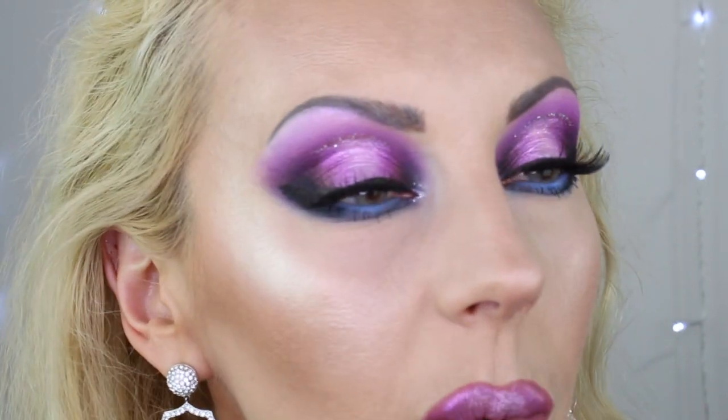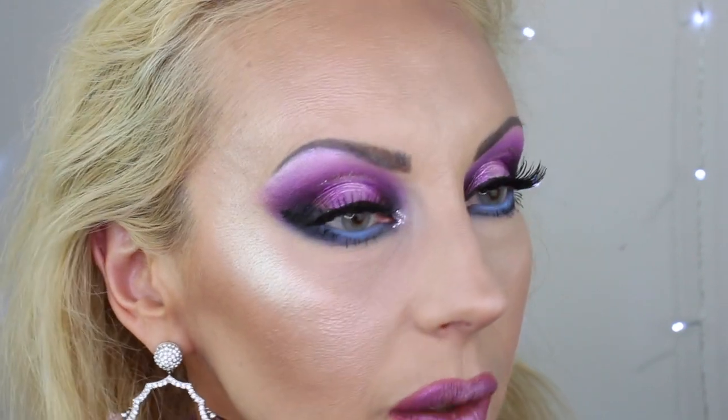So this is what I came up with. It's really smoky, really deep the way I like it. I really love the pink wet shadow. I love the black smoky eyeshadow with the wet glitter in it. I think the black looks more wet on the palette than on the eyes. That's the only complaint. I thought it's gonna be more sparkly, but when I apply it, it's mostly matte. But that's not a problem. It's a beautiful, beautiful palette.